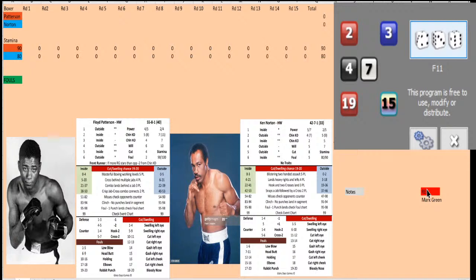2 punches landed. Now a foul check for Ken Norton, who fouls at a 5. He does not foul. Gets away with the low blow as we go to the 2-minute mark. Patterson now back in momentum with more punches landed in that last segment.